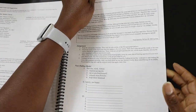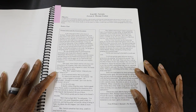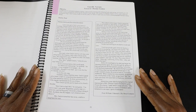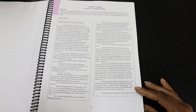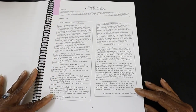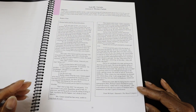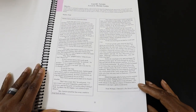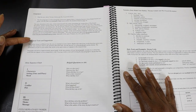So if I were to go to unit 3, that looks at narration, that is another element of Progymnasmata, right? So as you can see, the source text is a lot longer, a little bit more complex. And that is a pattern as it goes through the book. As I said, this is recommended for high school. Then they have their assignment.